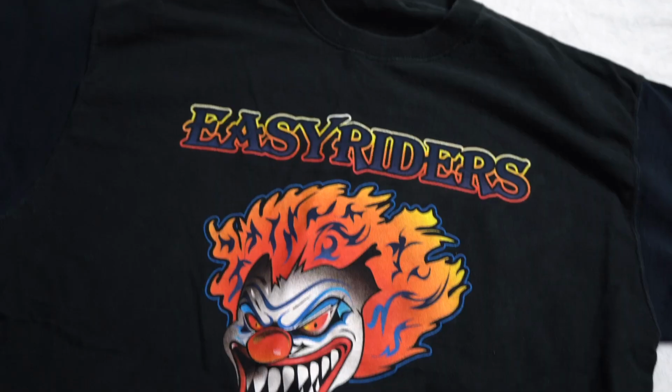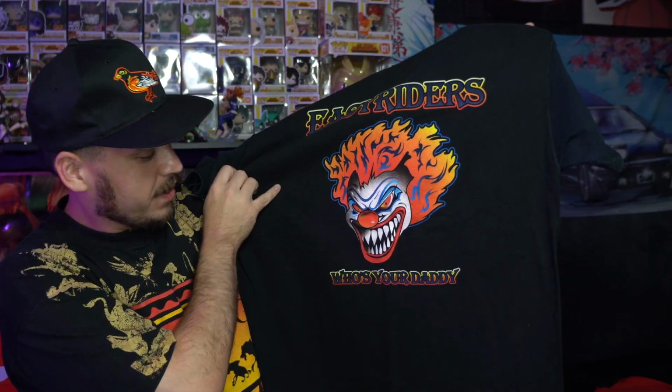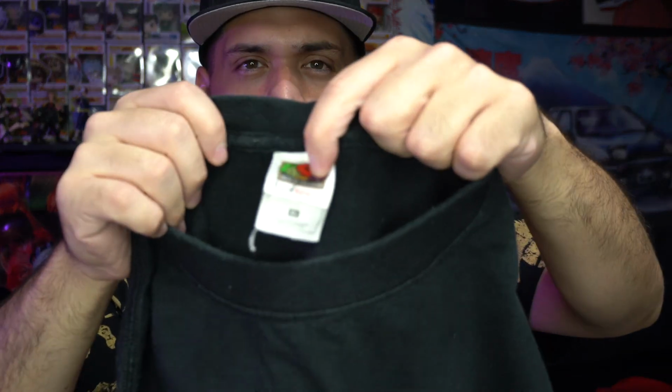I picked up this Easy Rider Dallas tee right here with the clown on it, which is very similar to Sweet Tooth from Twisted Metal, I'm not gonna lie. And you got Who's Your Daddy, and on the back you got Easy Riders Dallas, and that one is an XL right there. And it's something I don't pick up a lot of, but I will if they're cheap and they're cool.